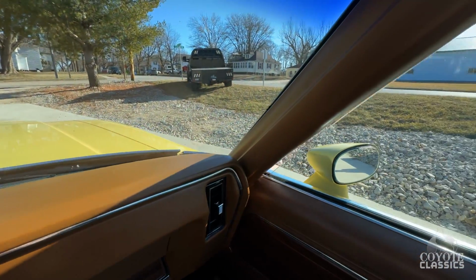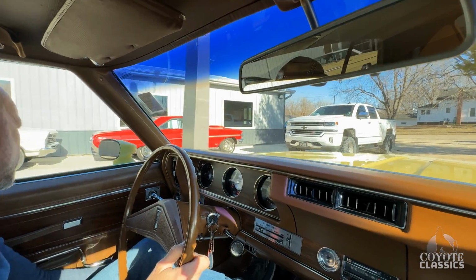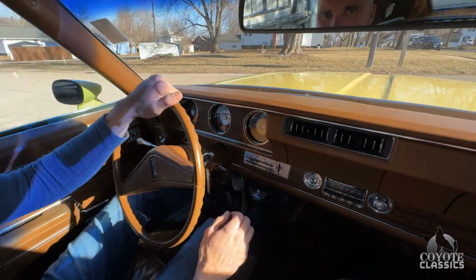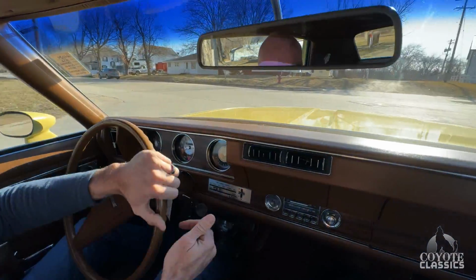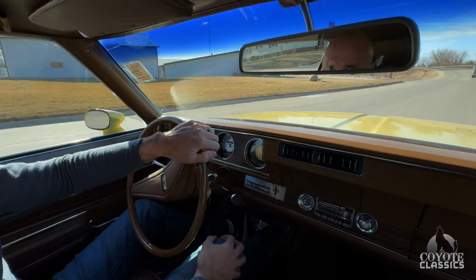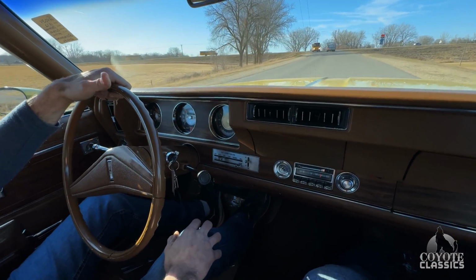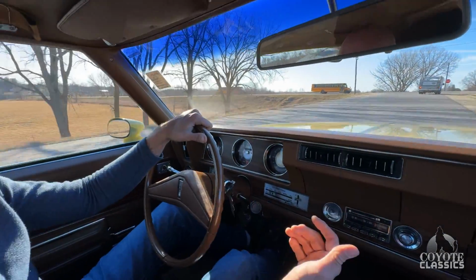Windows go up really smooth. Yeah, they do, don't they? Nice. I'm excited to drive it. You were pretty impressed by it, weren't you? Yeah, I liked it. It just drove like an original car. Just quiet, stock exhaust. Transmission shift's great.